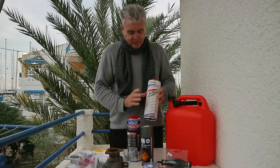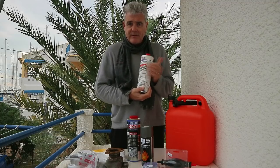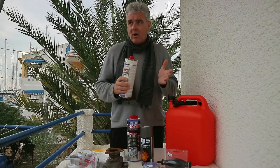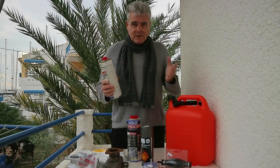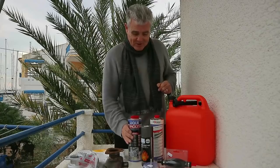While we're on the subject of fuel, this here is another can of biocide. This stops the diesel bug. We do still have some remaining, but I thought, seeing as we're moving on and we don't know when we can always get it, I'd just grab one just in case. This here is a diesel fuel additive, and this will go and clean the engine and the valves and everything else. So this is something that has been recommended by you, our viewers.